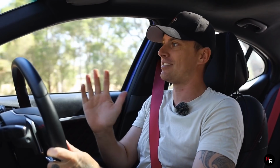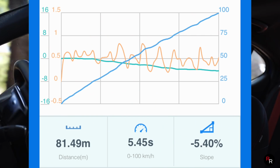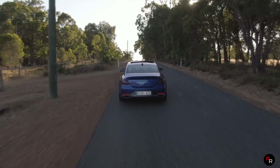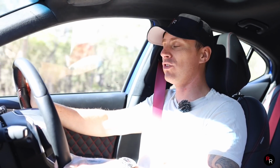I gotta say, it does feel like it's on the limit, this car. The back end actually starts to feel like it's slowly moving around back there, which, again, it is good that they've done that. 0 to 100, again here, guys, has pulled up 5.4 seconds. So that is twice in a row we've pulled up 5.4. Unfortunately, I don't believe we're ever going to be getting a 4.7 out of this car. Maybe unless you're on extremely, extremely good terms.